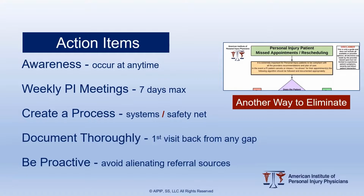So these are a lot of different things that you can do in your office, starting with awareness all the way through these processes and these procedures and your documentation and your home care. Now, there's another way to help eliminate these gaps, and I want to bring on our next presenter here to take this a little bit further.